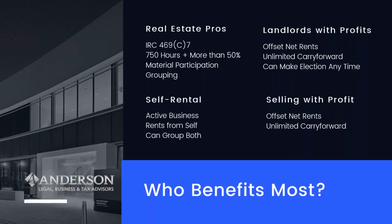That's pretty huge. The other deal is self-rental, and Eric, you're going to have to help me on this one because you've done a bunch of these. Let's say a group of doctors buy their own building and rent it to their active business. Can you use the cost segregation and the rapid depreciation to offset their medical office income?